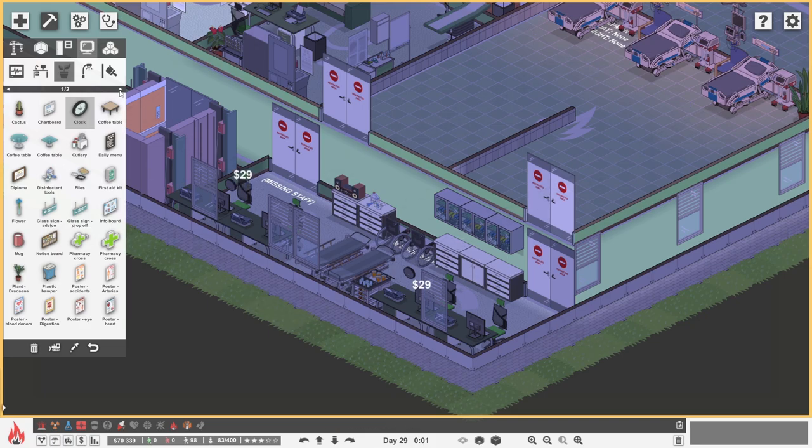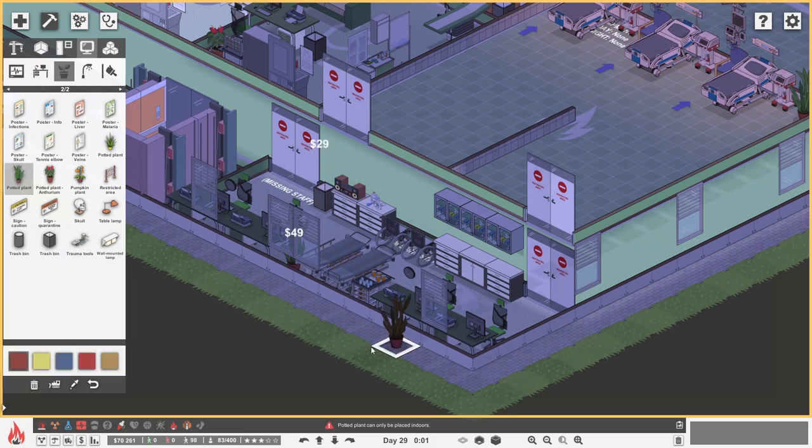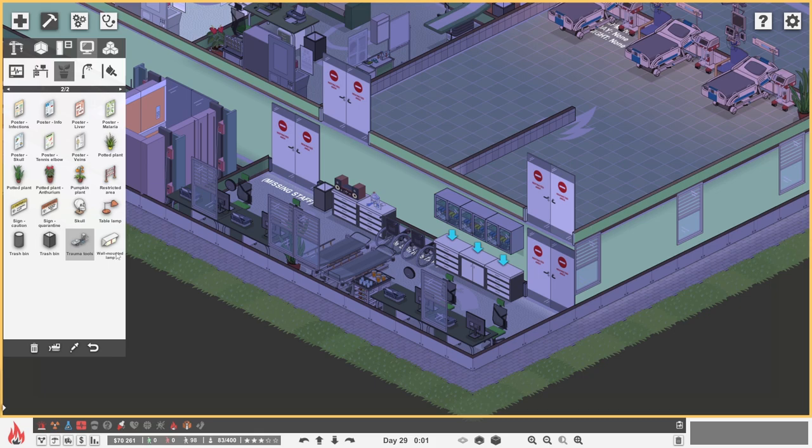That's important. We need a bin somewhere. So we need a bin just there, say. And then we need a plant. The plant can go just there. They can have a shared plant. They can look after it and they can call it Colin. Right. And then let's have some trauma tools because we're in traumatology. So that would make sense.